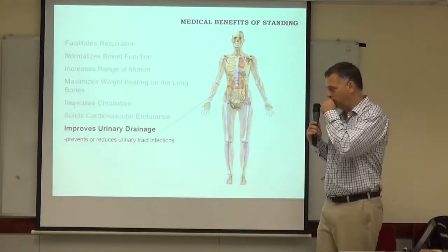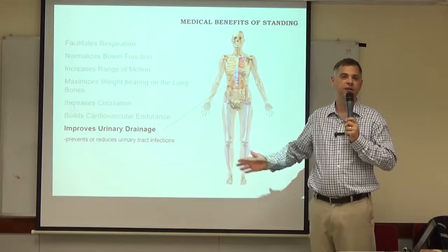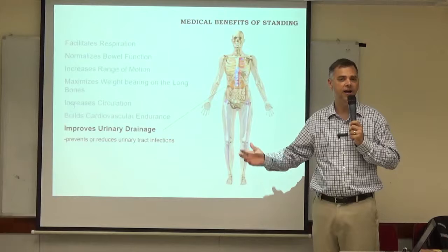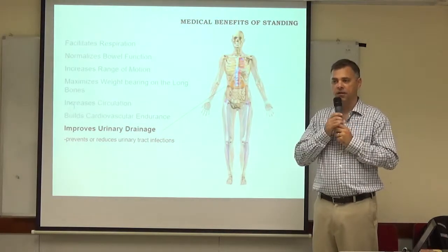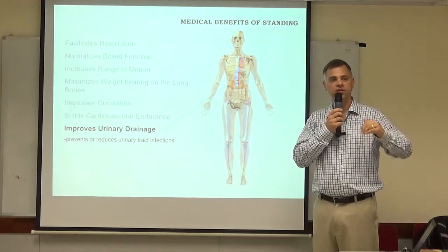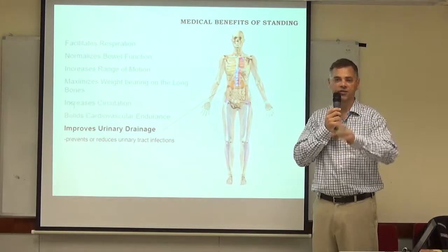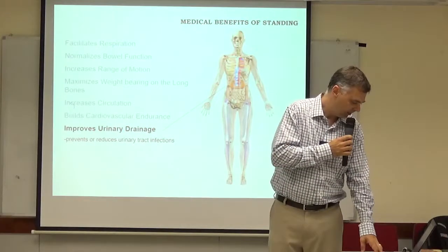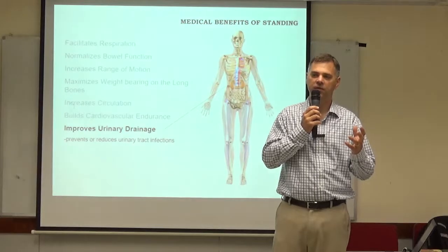And so if you have clients that just struggle with urinary infections, UTIs, over and over, and they're on antibiotics 3, 4, 5 months of the year, standing can be a good remedy for that. And it's just a change of position, just up for 2 or 3, 4 or 5 minutes, and down again, and that evacuates the urine and helps keep it moving.